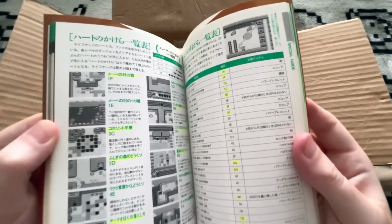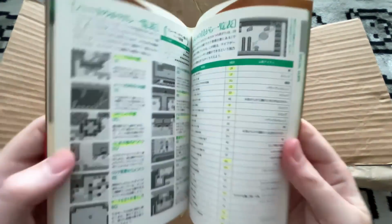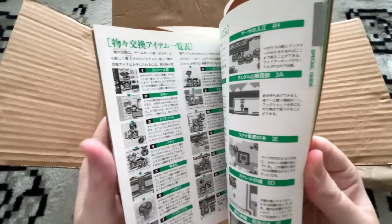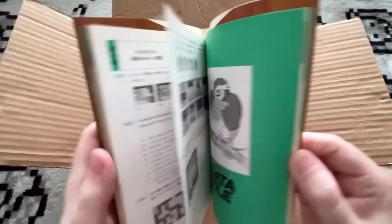It's not really a problem or anything. I just find that really interesting because obviously this book's gonna have history. It's nearly 30 years old. Got Link swimming up there. That's super cool. What else we got?